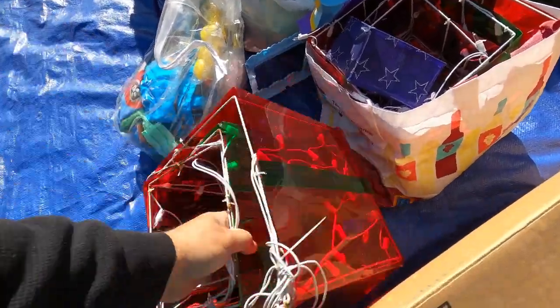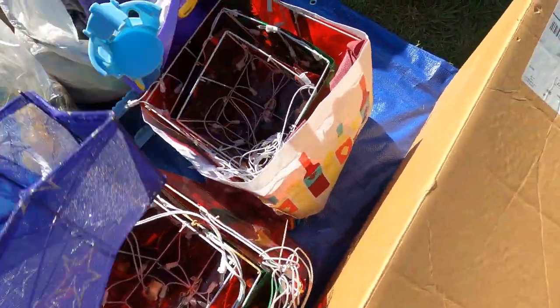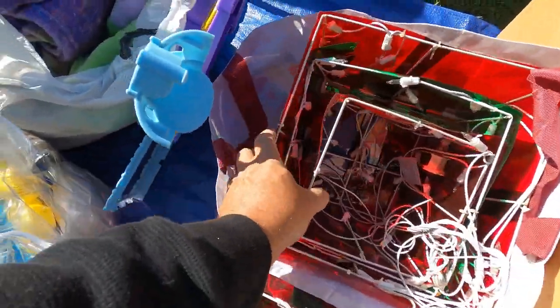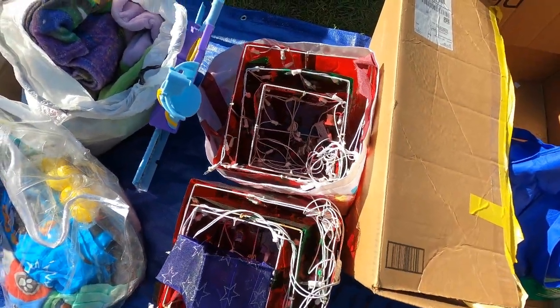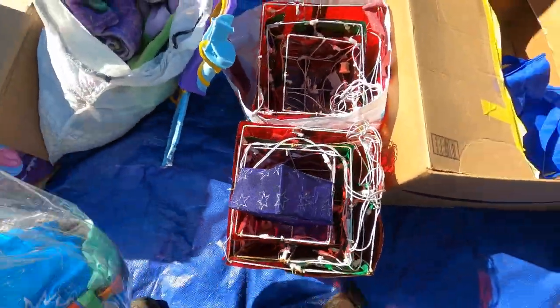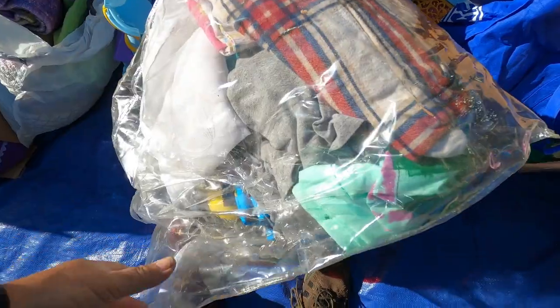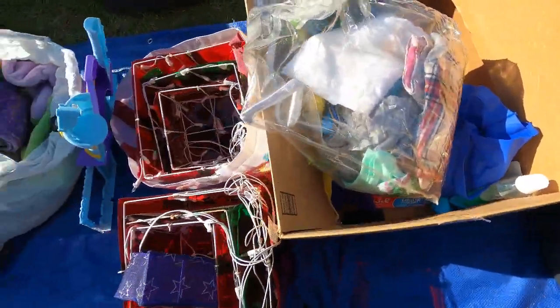Next, we got these Christmas decorations. It's like a box in a box in a box. And then we got another one that's a box in a box in a box, but it's inside this bag here. So we'll kind of test them, check them out, see if they're worth reselling. We've got some Easter eggs and maybe some clothes or some bedding. Looks like a tablecloth in there.